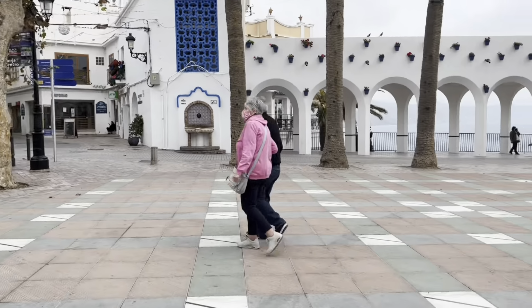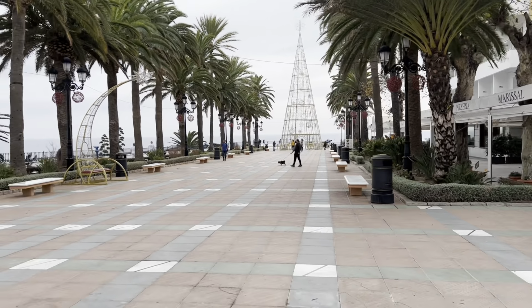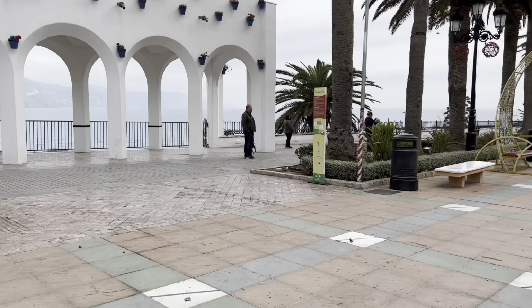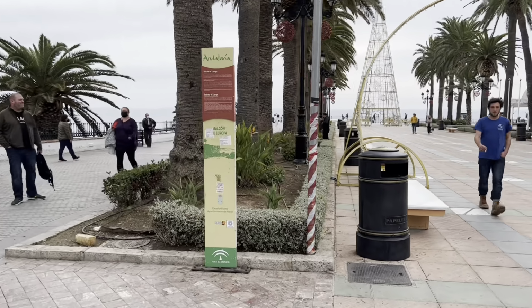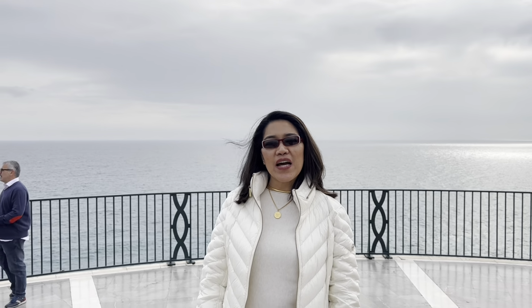Pero, tignan nyo. Oh! Look! Ang ganda dito! I know. You can see the other side of Europe. Ang ganda. Maybe we can have ice cream. Look! Balcon de Europa. Hi guys! I am here now at Balcon de Europa. Yes, Balcon de Europa or Balcony of Europe, which is also located at Nerja, Malaga.